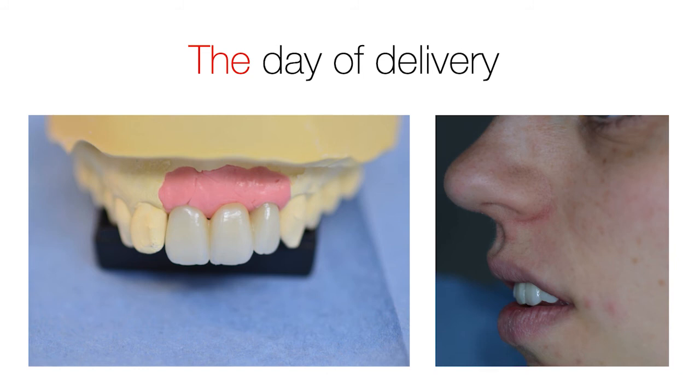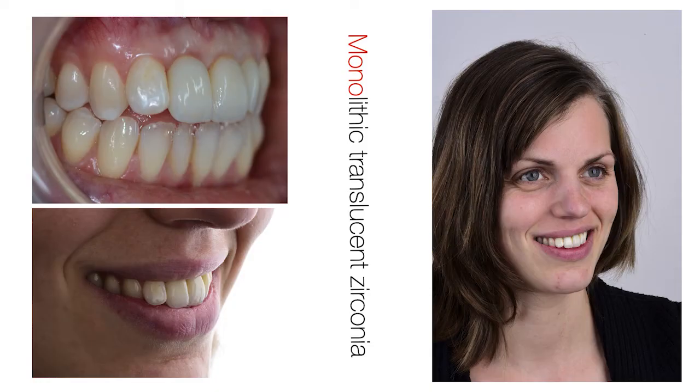and we place it in the mouth of the patient, and now we can see something that looks like this. This is again a completely monolithic translucent zirconium dioxide reconstruction made out of a multi-layered material. And of course it is in a challenging position, since the patient shows quite a lot of the reconstruction.